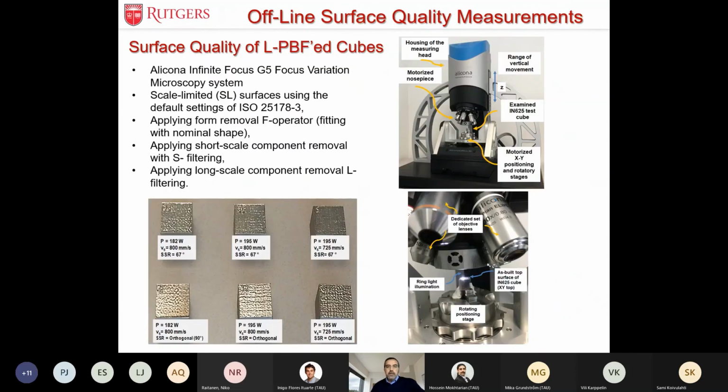So monitoring not only tells you the quality defects, it can also control the situation. I'm going to start showing some of the offline surface quality predictions and measurements. Here we're looking at a microscope. This is a focus variation microscopy system available from the Alicona company. I think now it's Bruker.